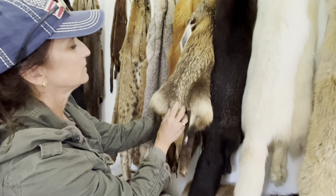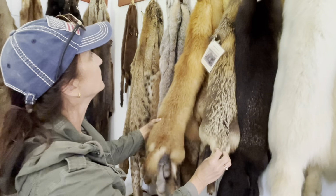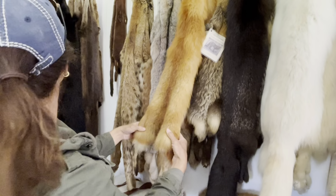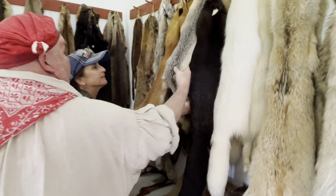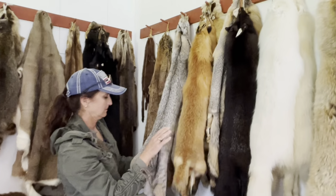That's a cross fox. Ooh, that's soft. A little cross on their back. There's also a gray fox between the cross fox and the silver fox. Which is this one? No, that's the red. This is the red fox. Here's the gray. So they're all in there. What's this one? Lynx.